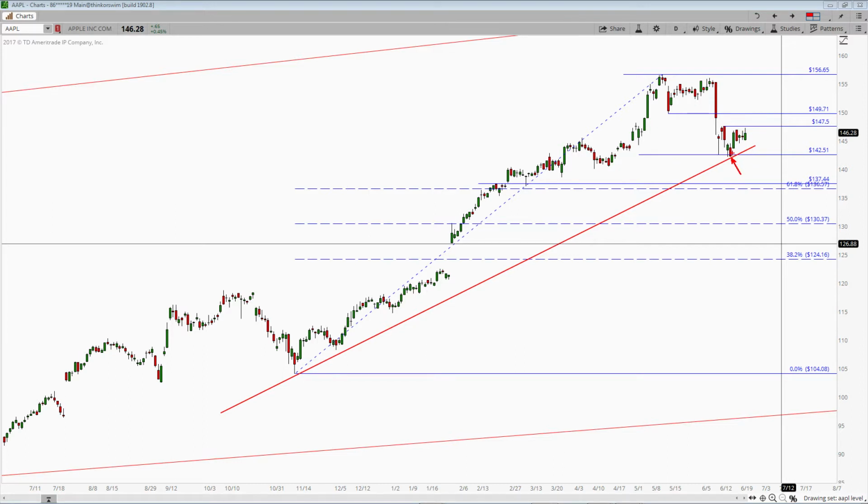Okay, so you can see that it got a bounce here, as we put out as one possible scenario, that it could bounce off of this support level, this 142.5, and it still hasn't been able to get above this 147.5 yet. So we're still keeping an eye on the price action here. Is it going to break below this trend line and come down to test this level here, and then possibly work itself down to a lower level? So right now the watch is still on for the possibility of getting some sort of a short setup.